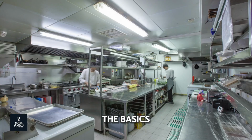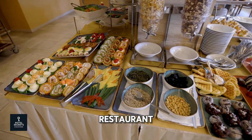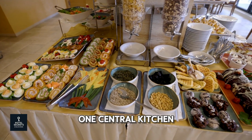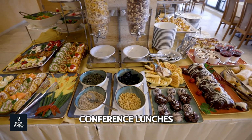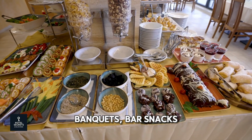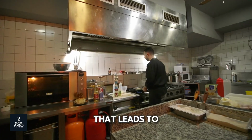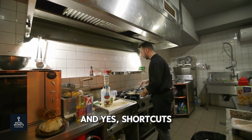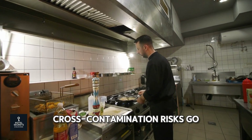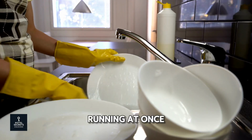Let's start with the basics. Hotel kitchens are under pressure. Unlike a regular restaurant, which serves from one central kitchen, a hotel may run multiple outlets. Breakfast buffets, conference lunches, banquets, bar snacks, and room service, all from the same small space. That leads to chaos, multitasking, and yes, shortcuts. Cross-contamination risks go up. Hygiene isn't always a priority when 3 events are running at once.